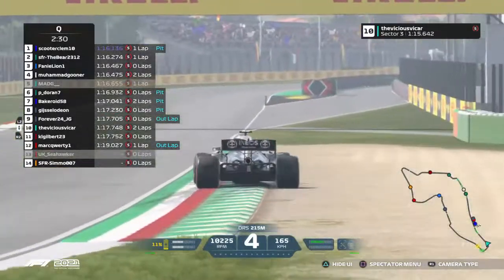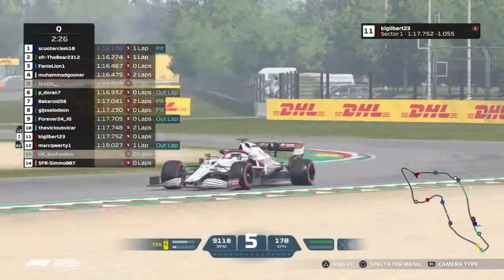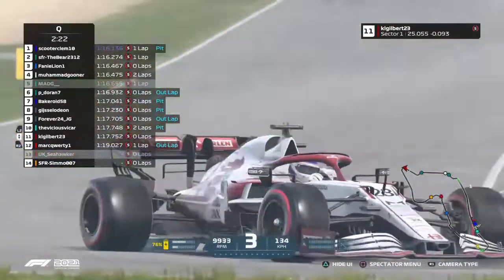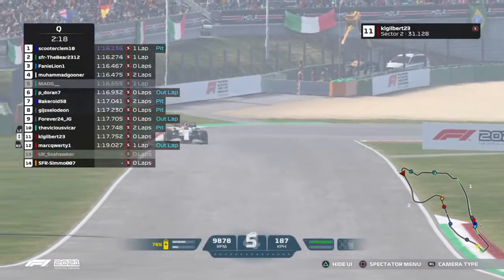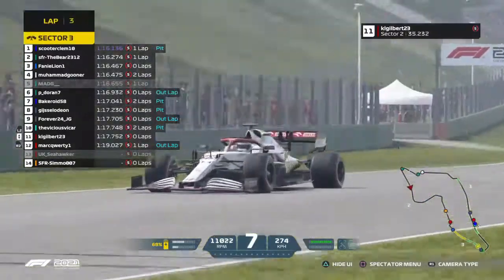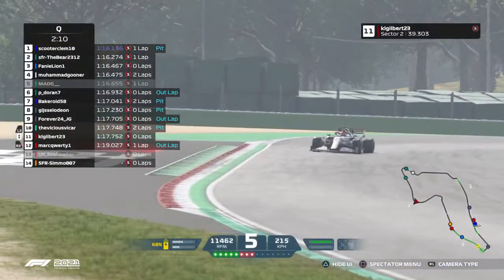Because he should be coming into the pits, or he will be taking off too much life from those tires. Yes, he does come into the pits. Cale Gilbert, who is a 10th up on his time, seems to be improving a bit. He could potentially move up to P9 maybe, furthermore, if he improves more.